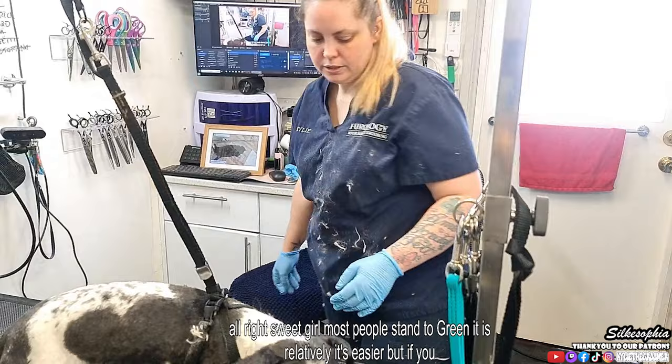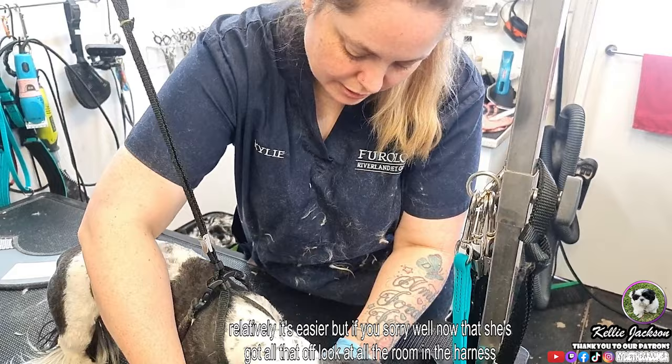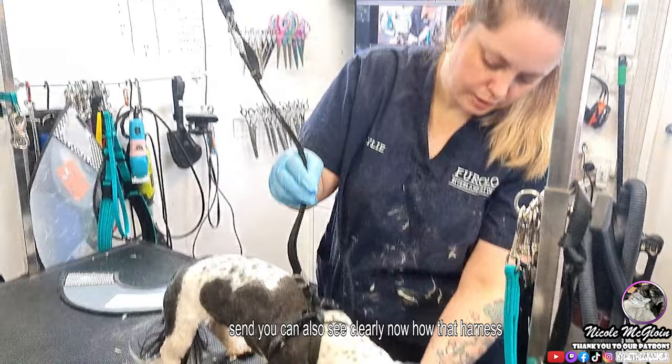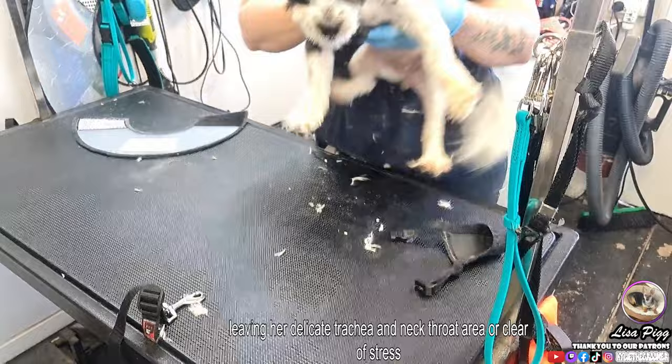Now that she's got all that off, look at all the room in the harness. We can tighten this all up a bit. So you can also see clearly now how that harness fits. It's an X sort of shape. It's going over her chest, leaving her delicate trachea, neck and throat area all clear of stress. She hasn't been crazy today, but sometimes I get dogs that are super crazy and you really appreciate them not pulling on their necks.